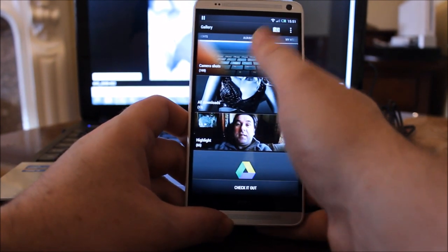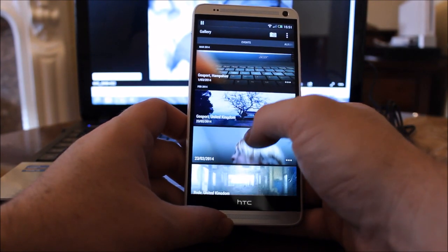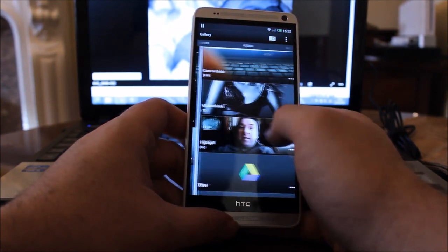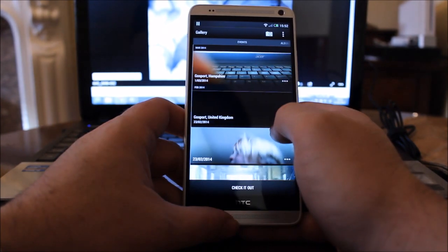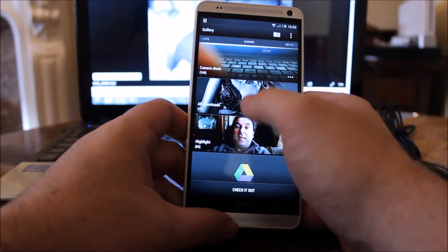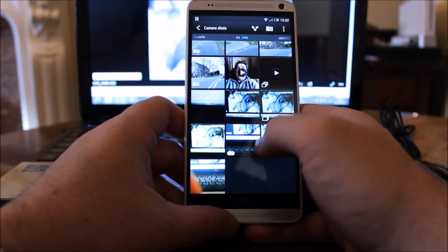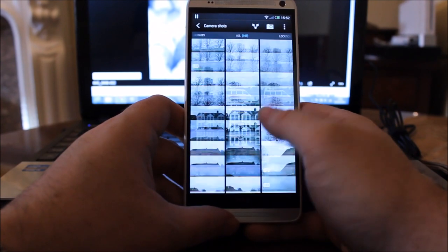So the photos are organized in albums, and then we've got events, which is them in different days when you've been out with your camera. As you can see, when it's a video, things start to play, and then you can share images on HTC as well. It's an easy way of sharing videos if you haven't got something like a YouTube account. Now if we go into albums, so these are the camera shots, straight away you can see we've got all the pictures that I've taken with the HTC One Max.